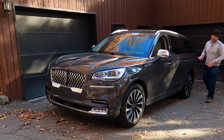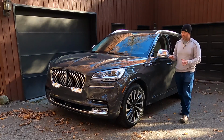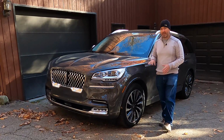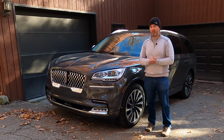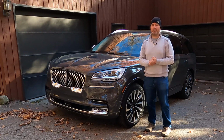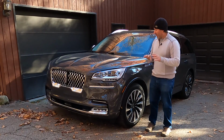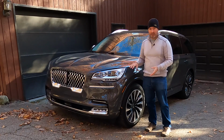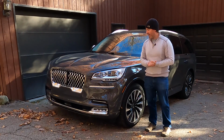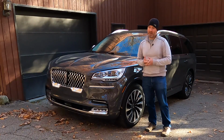The 2022 Lincoln Aviator is nearly 200 inches long, but critically is a rear-wheel drive based sport utility vehicle. That is very important for vehicle dynamics nerds like myself. Also, I think it's a very sharp looking shape, distinctive from the Ford Explorer, and elegant. With the price tag that it has, it better be.